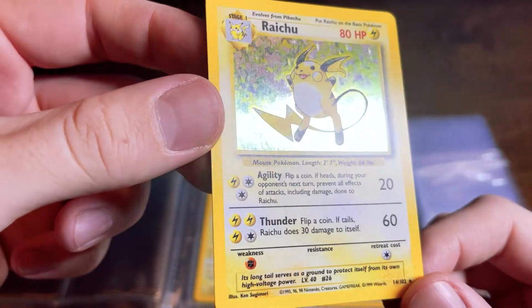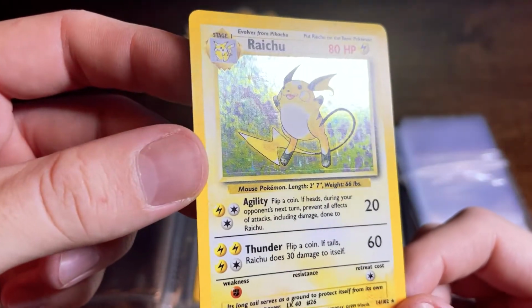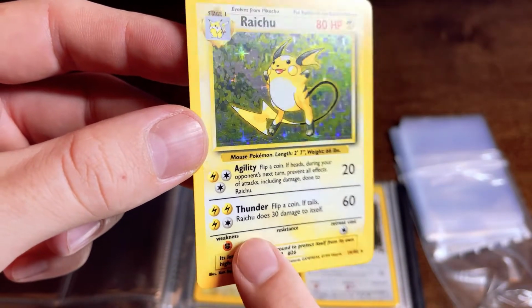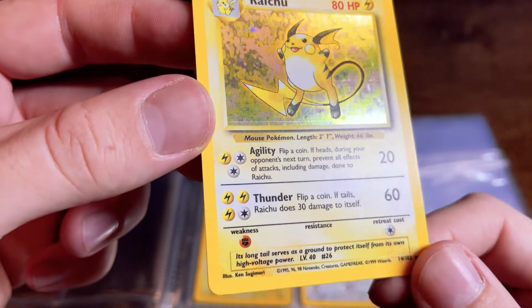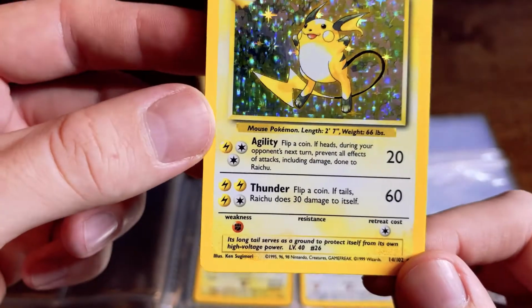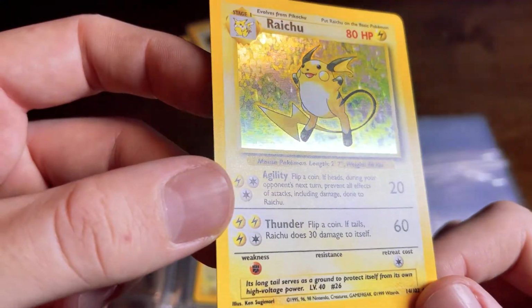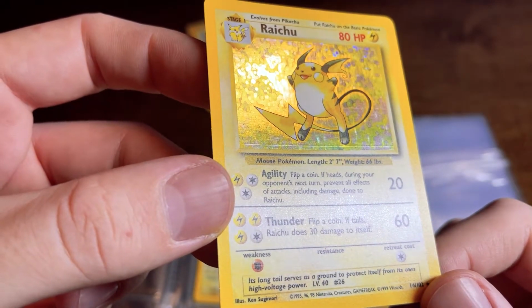But it's really hard to see holo bleed on camera. But I saw in the pictures on eBay, it had a couple spots down here on the bottom. I want to say by where it says the weakness there. It's got a few print lines, that's for sure. See that big one there on the bottom right there.